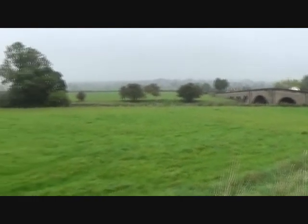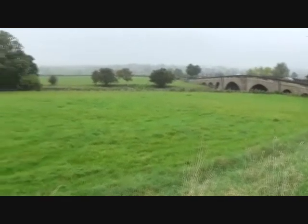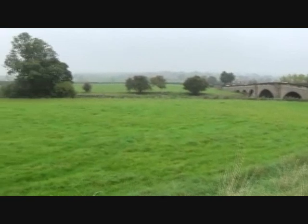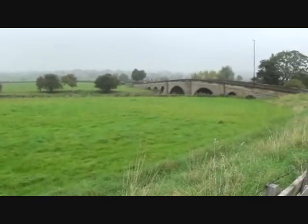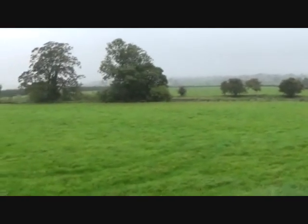I'm at a different place today. I'm out on the invitation of Johnny StormCrow. He's got a couple of miles of river, the River Wharf, between Otley and Poole. So we're going to have a look here today. He hasn't arrived yet. I hope I'm in the right position.